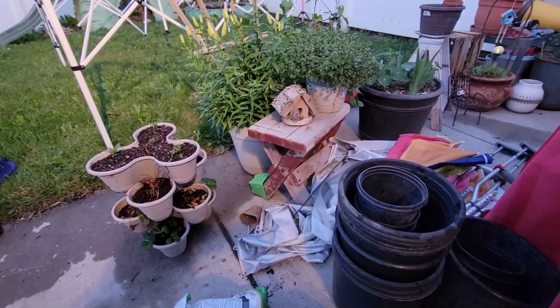The kids have been watering all the plants out there for me and taking care of stuff, and I'm so grateful. They're so wonderful. But I absolutely need to get out there and see if those ones are doing as well as, or better, or worse than the ones I have here under the grow lights.